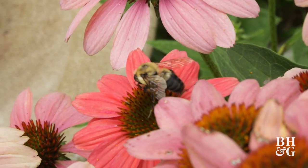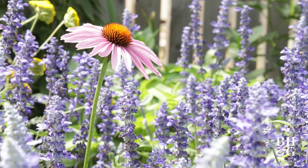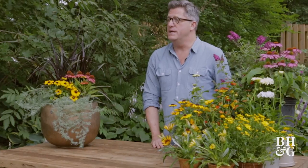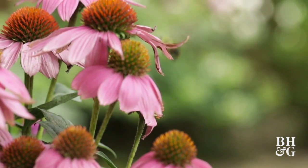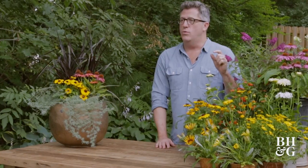Don't always look for just bumblebees and honeybees. There's a bunch of native bees that help with pollination, and we're trying to support them in our gardens. Mason bees, bees that live in the ground. Also various things that look like little bitty flies or even small banded wasps.